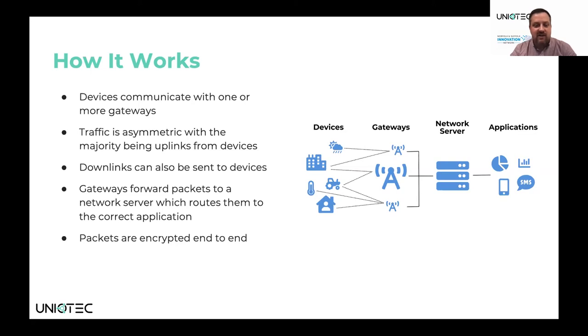And as I mentioned previously, all of the packets are end-to-end encrypted. So we know that we've got security there.